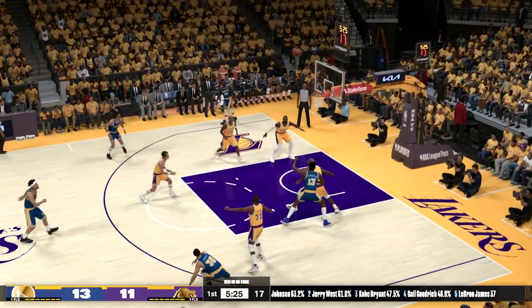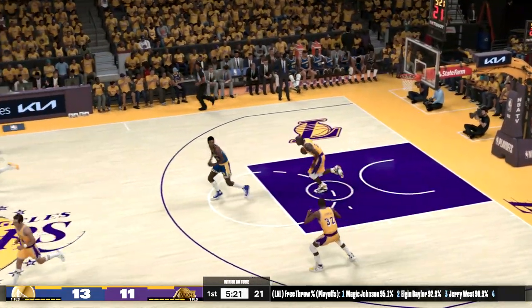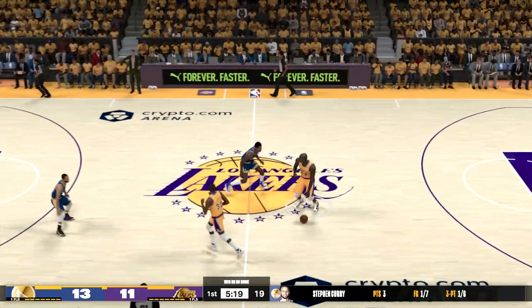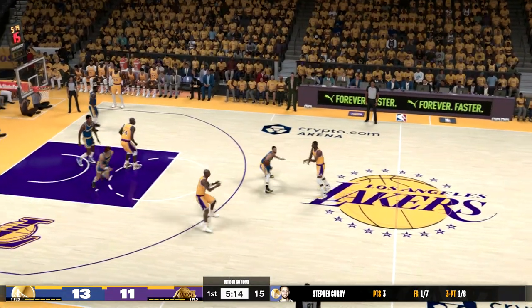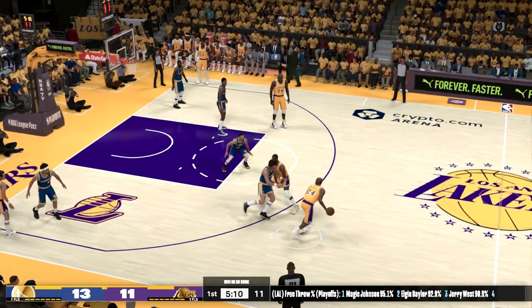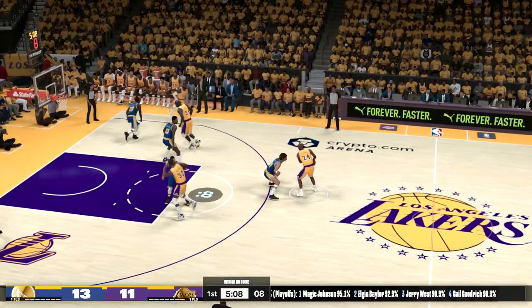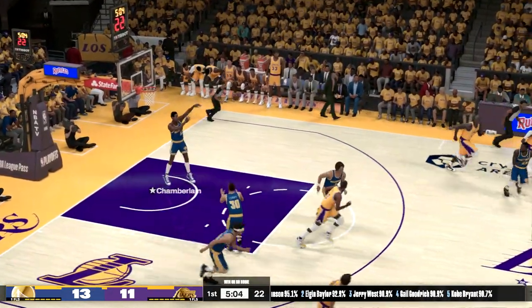And here's Curry for 3. Unable to get that one. It hasn't been his best quarter. I mean, he's trying to shoot himself out of the slump. O'Neal passes to Johnson. Bryant outside. There's a screen by Johnson. James outside. And that misses. That would have put him up.